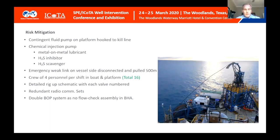So, risk mitigation. I want to highlight a few of those aspects. A single fluid pump was located on the platform, as at certain points in the job, the vessel would not be there and was returning to port. And this was hooked up purely to the BOP kill line. This pump was an emergency kill operations and would utilize seawater as required. Not what we planned to do, and we didn't have to utilize it, but it was there just in case.